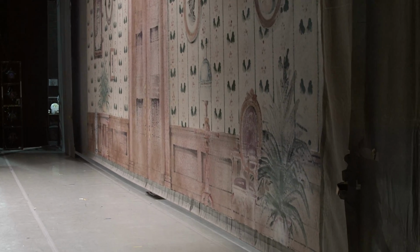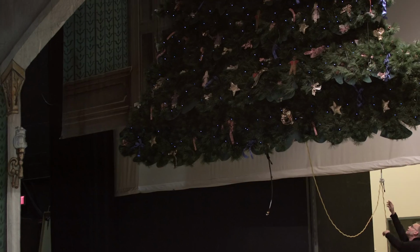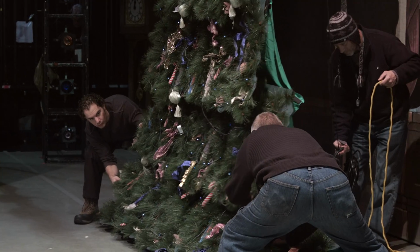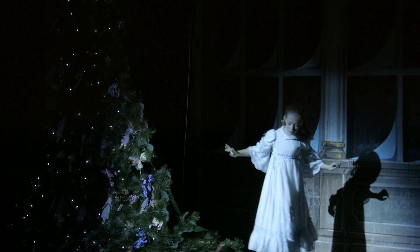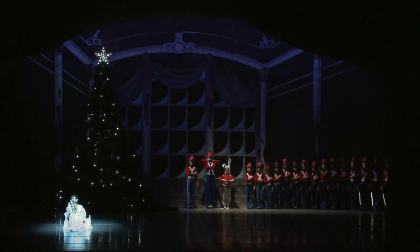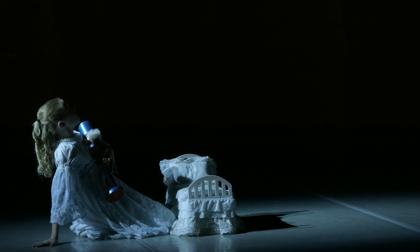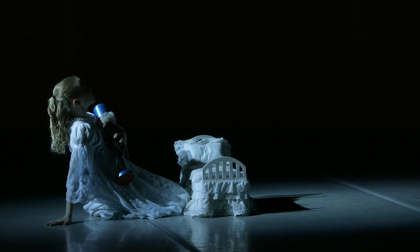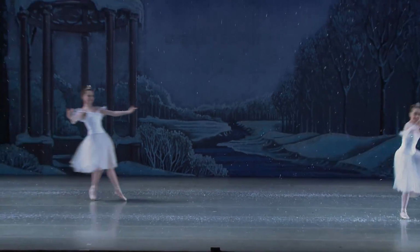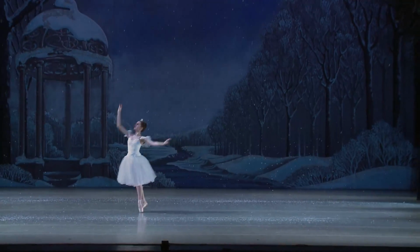We, of course, have a magical Christmas tree. This tree has hundreds of color mixing LEDs, and Josh Monroe, our lighting designer, really did a yeoman's job of learning the technology, learning how to exploit them without losing the character of the Balanchine choreography and without losing really the values of CPYB.